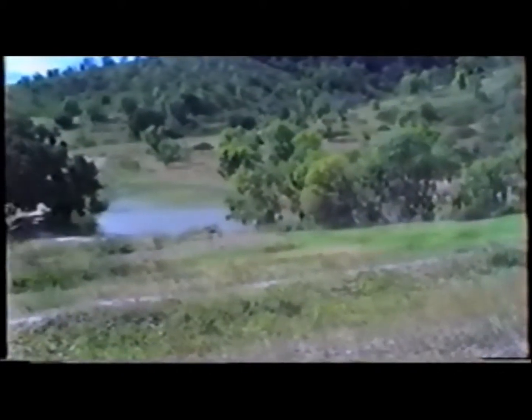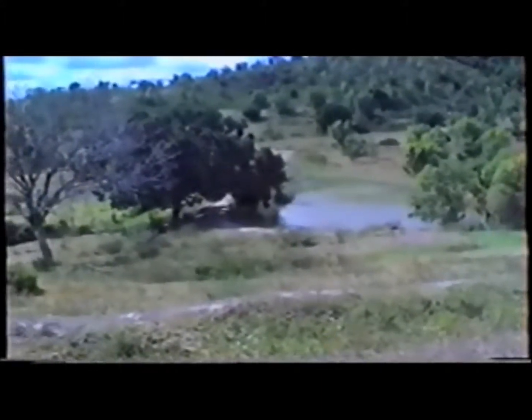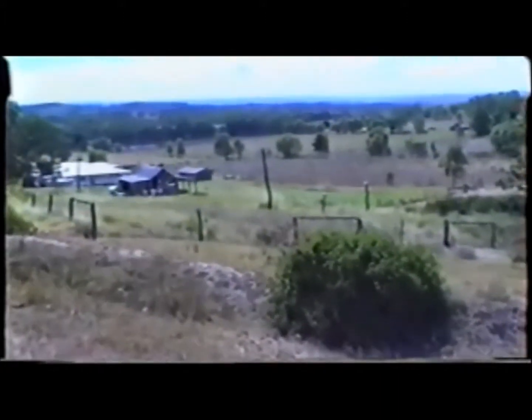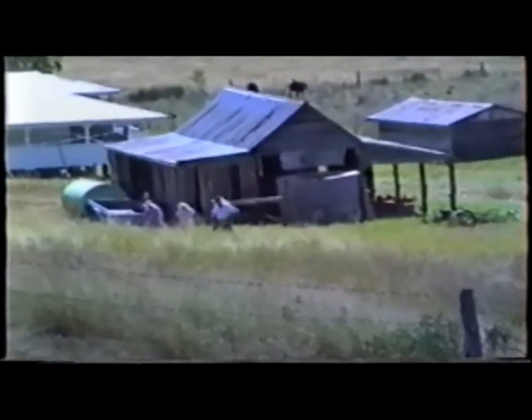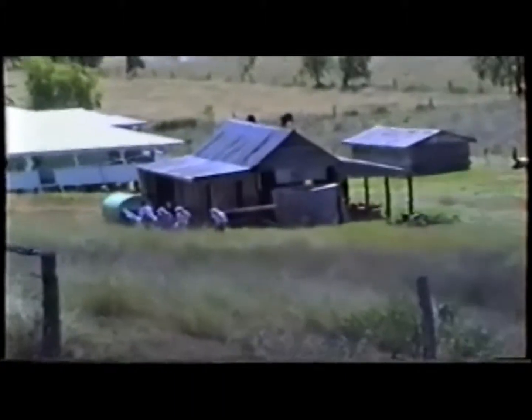Now this is the dam that our grandfather Abraham built and used to carry water from the dam by hand in buckets down to their house, which was a timber slab home, as you can see down there in the distance. And there you see Alec and Doris and Reen and Betty. This is where they used to carry the water down to the house by bucket from their dam up on the top of this rise here.